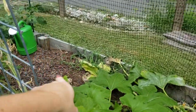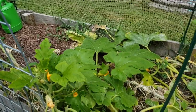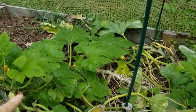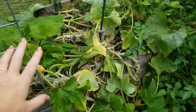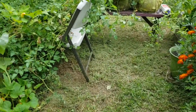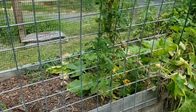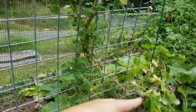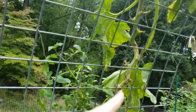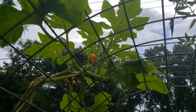So then this squash, I don't know if you recall, I had one there that I pulled. That stump, I pulled that guy. He was just totally dead. This one is unbelievable, and it had completely taken over this entire swath of grass. So what I did was I ripped the cucumbers off of this trellis, took that vine off the ground and trellised it up. And I have to say, I'm really pleased with the outcome.